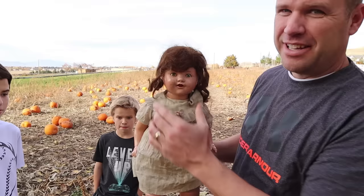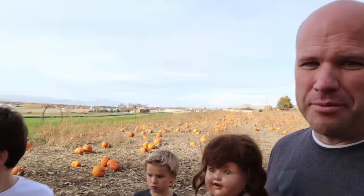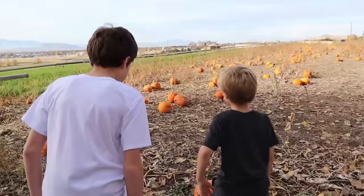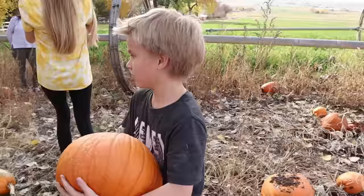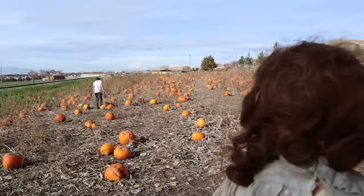So do you want to take Abigail and the boys and go find pumpkins? I'm helping Jordan take some Insta photos. Okay. All right. Maybe Abigail can help me find the perfect pumpkin. Okay, guys. Have you found any of them that are good? This one. You like that one? Oh yeah, look, that one's nice and squishy. Okay, go put it in the cart. Let's go find another pumpkin. Abigail's gonna point me the way.